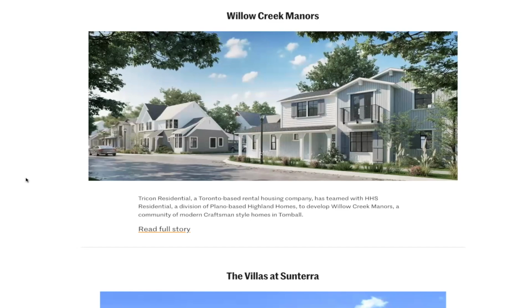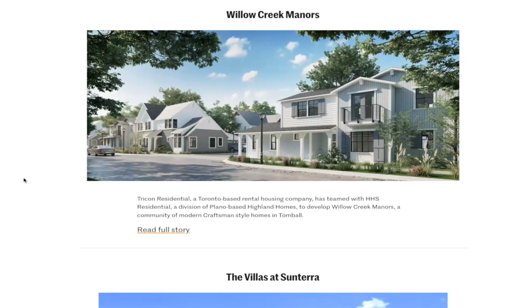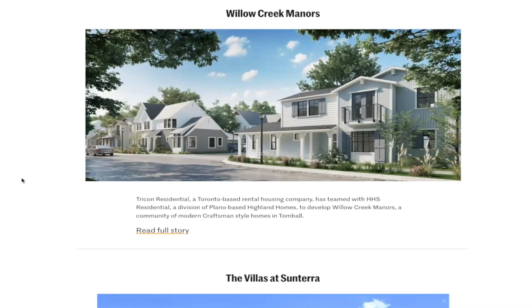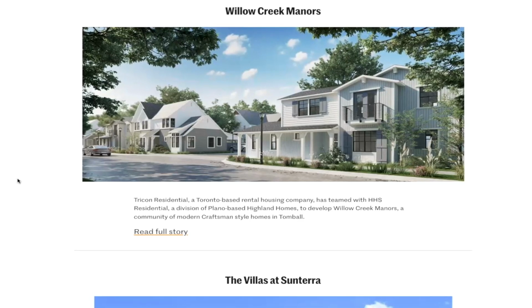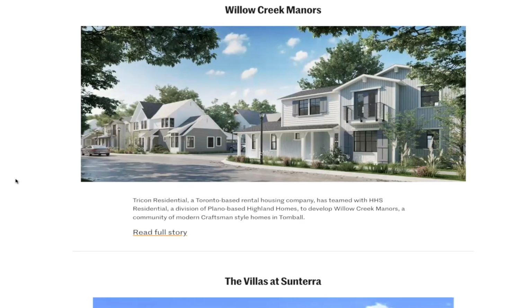Willow Creek Manors is going to be built in Tomball, and they're going to be doing modern craftsman style homes. This is Tricon Residential, which they own a lot of homes. They are a Toronto-based rental housing company, and they've teamed with HHS Residential, which is a division of Highland Homes, the builder that we all know and love.